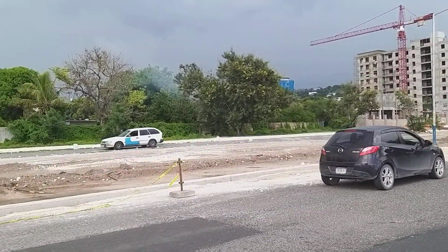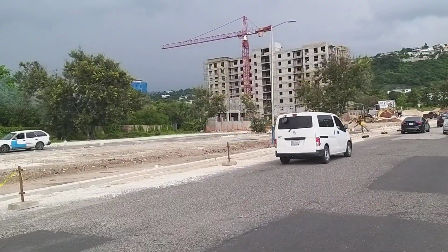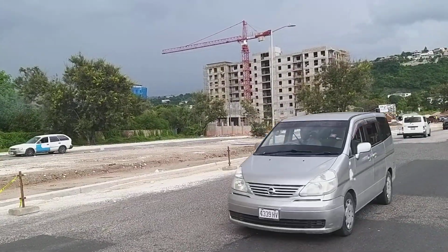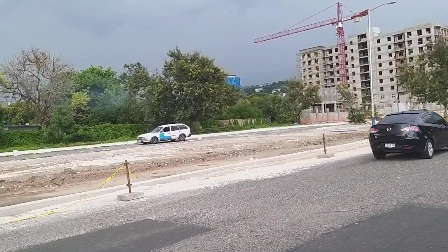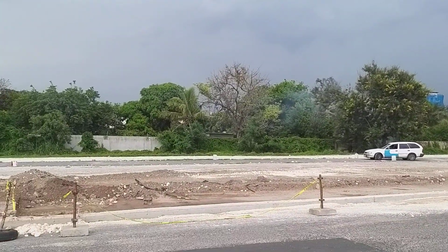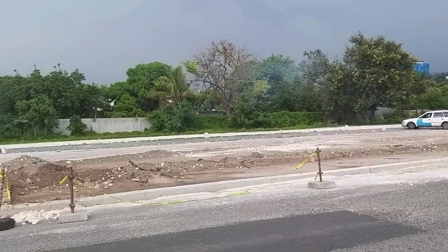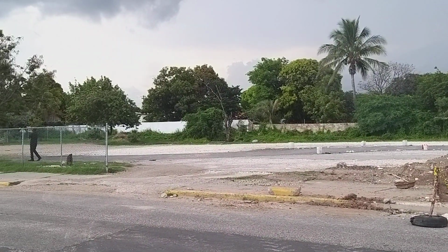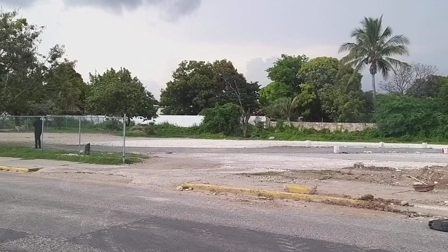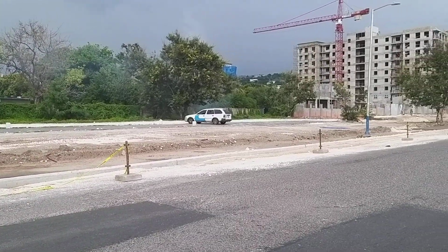I hope they don't disturb this little area over here. This is where other persons come to teach people to drive. It's free, it's open, it's accessible to everyone. So you can do your reversing. If you have cones, you can do your parallel parking as well. So it's a little spot that a lot of persons come to learn and others teach people to drive as well. So I hope they don't affect that.